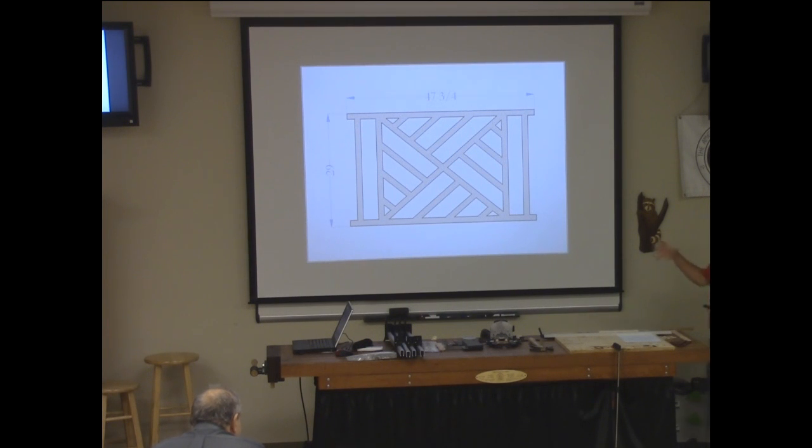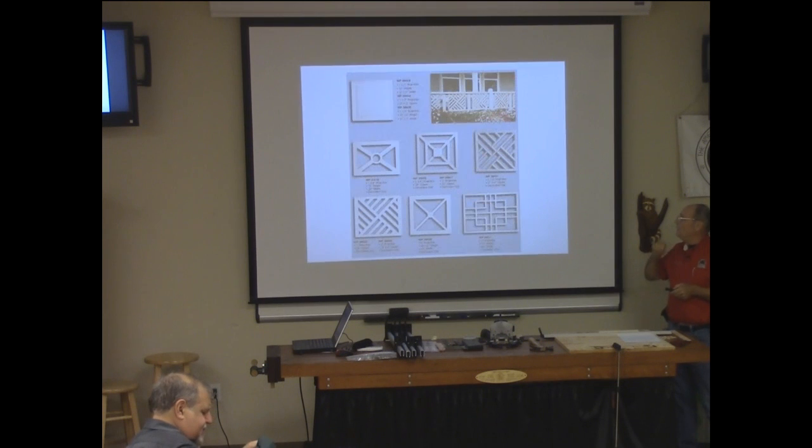Now, here's a different design, okay? It's still the same thing. It's just that we changed how we put all the pieces together. And you'll see this a lot out there on porch railings and all. It's fairly simple to do. The assembly is certainly a lot simpler than the previous design.